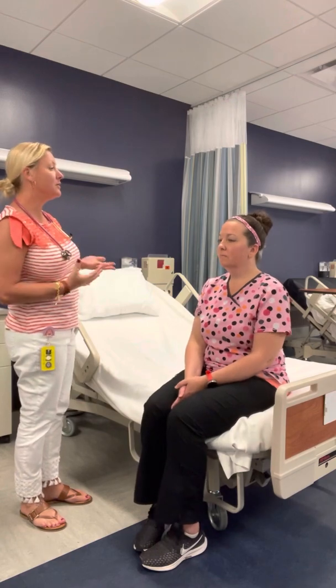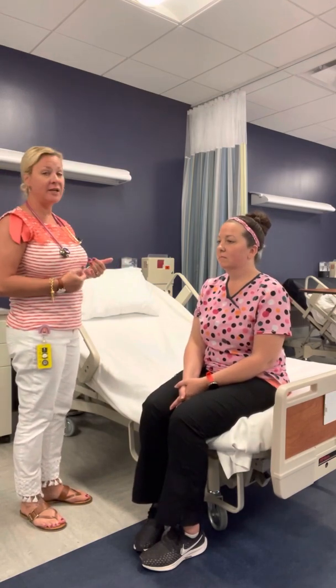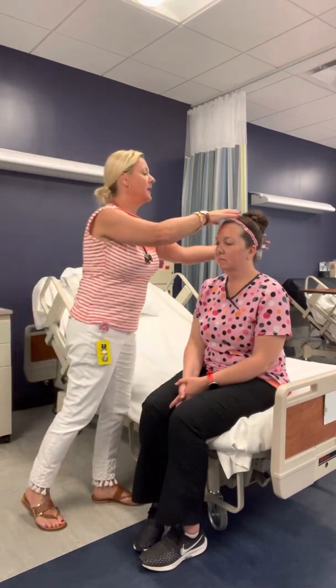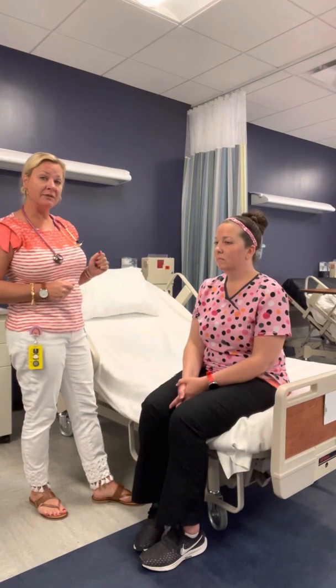When I look at her facial features, they are all symmetrical. When I look at her head, I don't see any kinds of infestations or lesions. And when I palpate, I don't feel any lesions or infestations. Now I'm going to test for cranial nerves 5, 7, and 11.